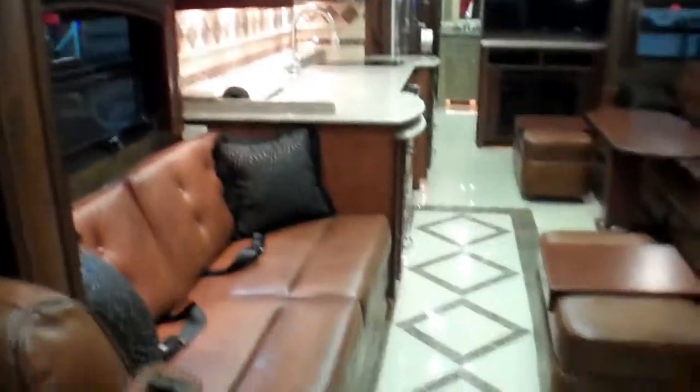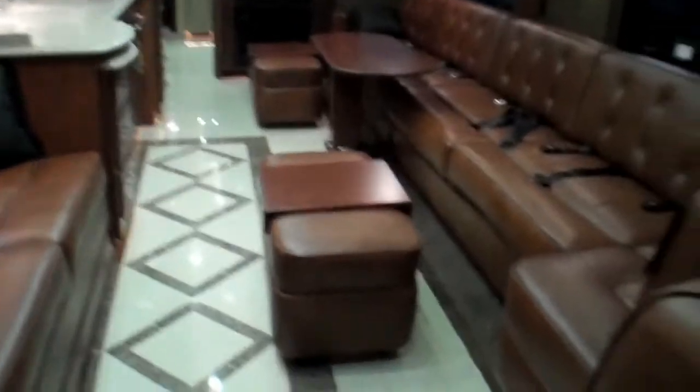Alrighty. Well, here it is. This is a 4-slide unit. We have the kitchen slide in right now. When that's out, you can see it's in. When that's out, it's going to give you more space in here. But here's what we did.